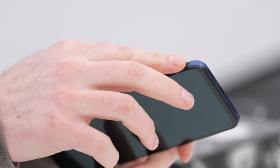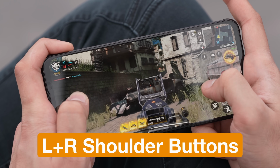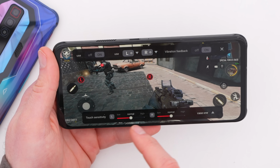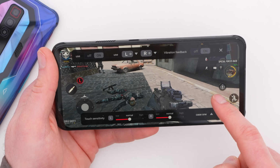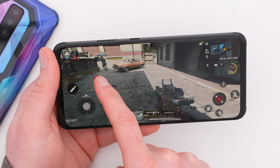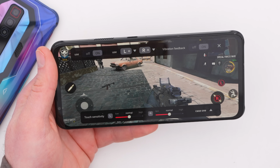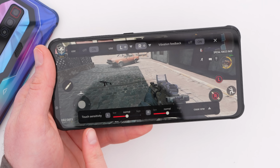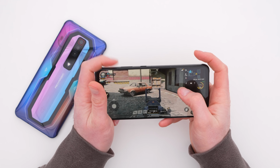These are touch-sensitive shoulder buttons, which obviously for games is gonna give you far better input than what you could achieve without them. Go here, and we turn them on, and then I'll put right over here to shoot. And then I'll put left to look down the sights. But you can do whatever you want. You can reload or crouch or whatever. You can also set your touch sensitivity here. So now I click here and I look down the sights.